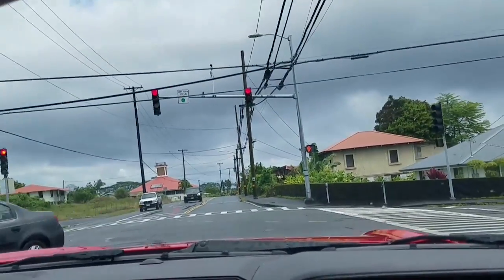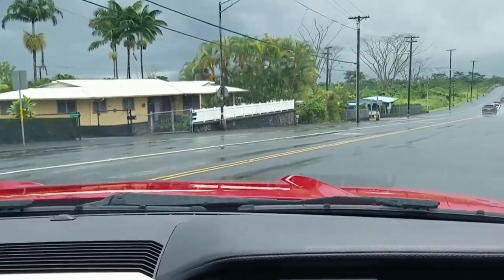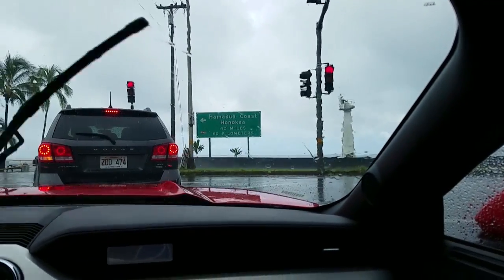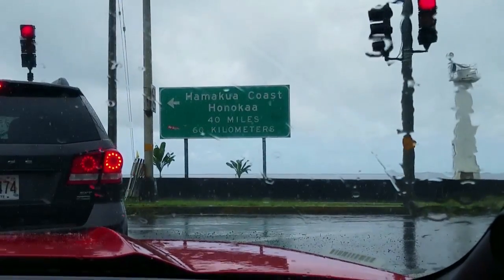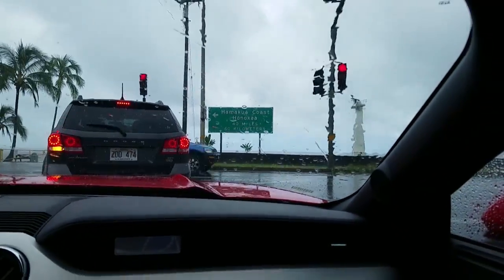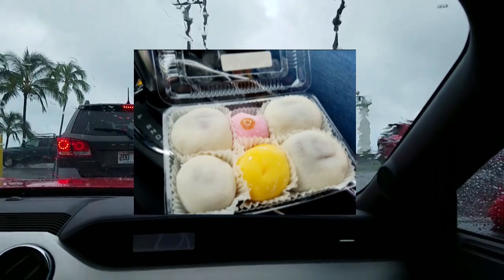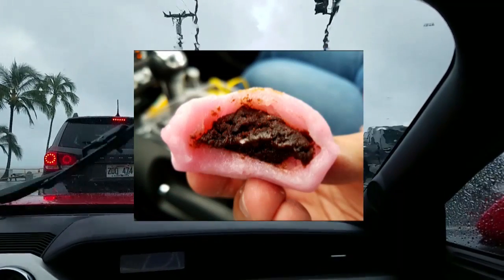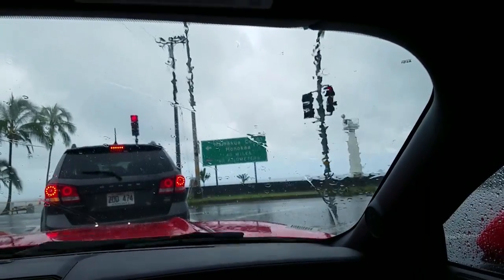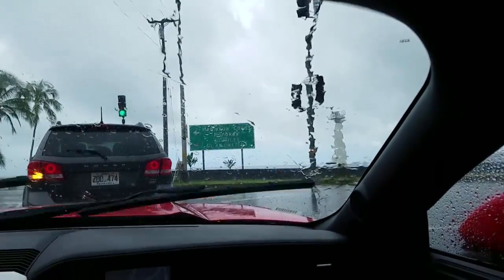We drove around to where Rainbow Falls and Boiling Pots, some different falls and things, are, but we didn't get out. We are about to go on to the Hamakua coast, 40 miles to Honoka'a, and we just tried some mochi and it was different. It was good. I liked it. Yeah, it was pretty good. I think it's one of those things that you probably really like if you grew up with it, but if you didn't, it's like, okay, good. But it was unique for sure and an experience.